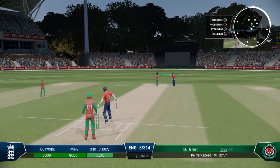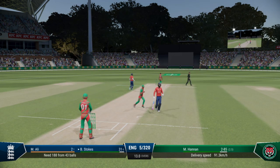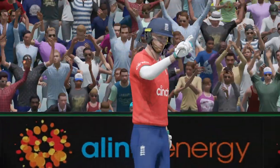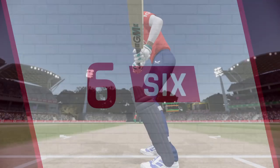Goes up and over for six. Yep. That's the positive option. Just a little bit of room given. The power was immense. That has flown over the boundary. Massive over. 36 runs added. England are 5 for 320.